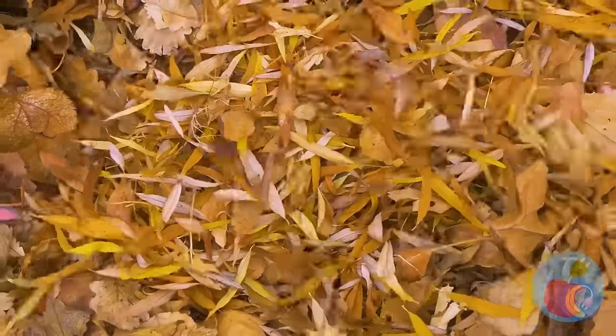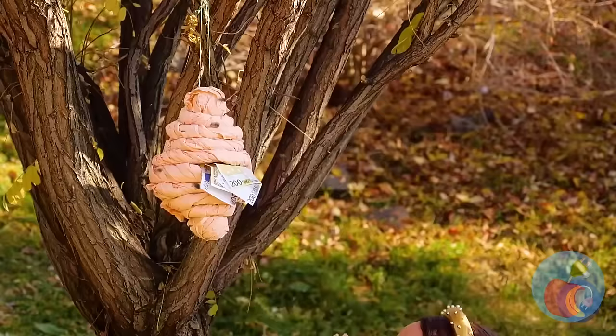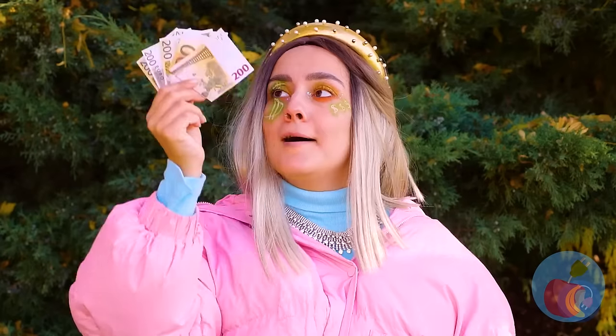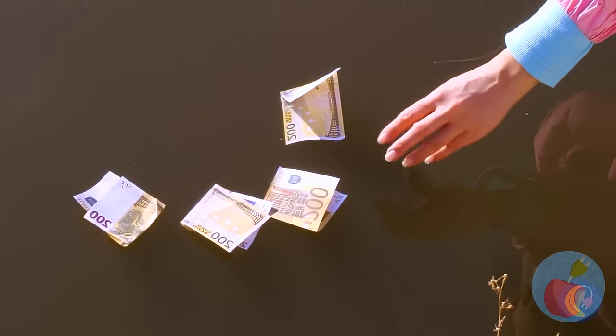This bark has lost its bite. Just don't forget the leaves. Ew. When there's bees, there's honey. Or money. Oh, now it's all wet. What are we gonna do?